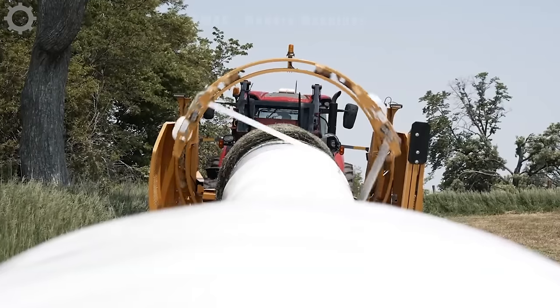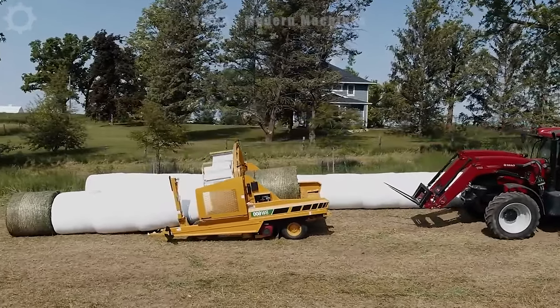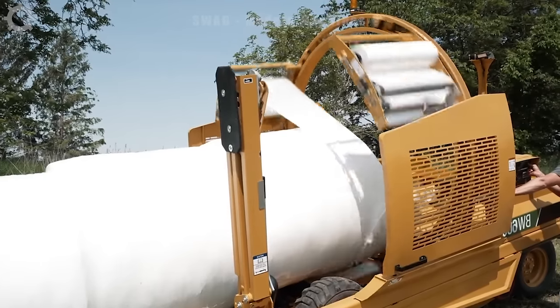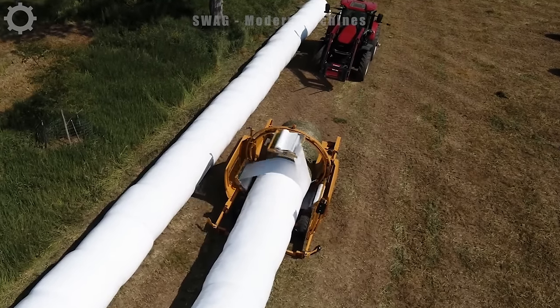The BW600 Bale Packer provides fast packing, efficient operational control and airtight closure for optimal forage preservation.